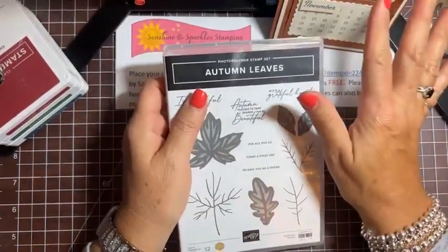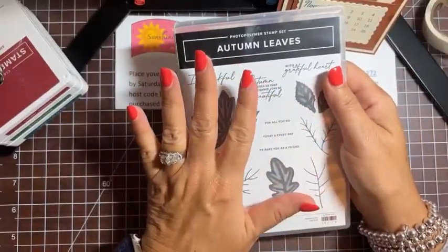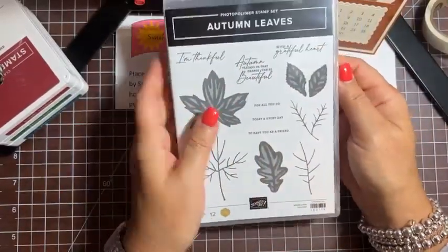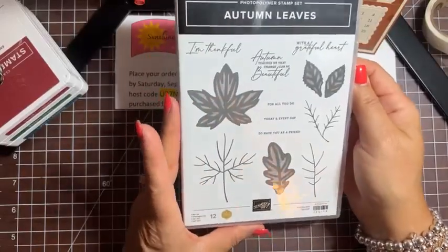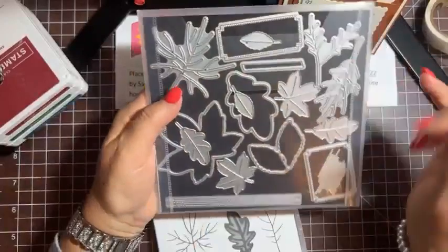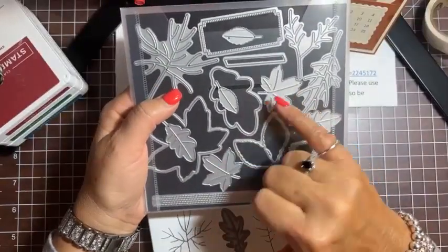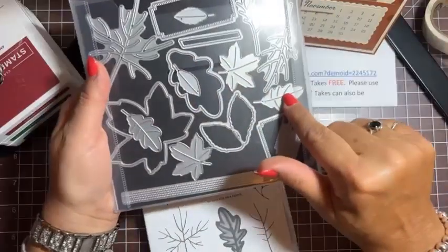And I like to kind of mimic some of the elements that we've already used so you get, you know, more than one use out of it. And I kind of like to mirror that in the cards. So we're going to use the autumn leaves. We're using some of the leaf dies to cut out some of the different papers. So we're using these two and this one and this one.